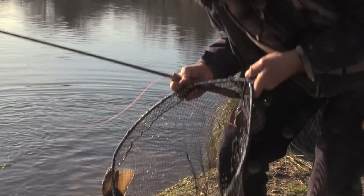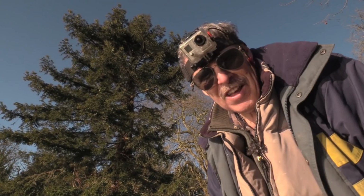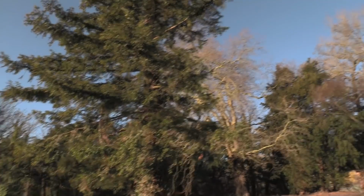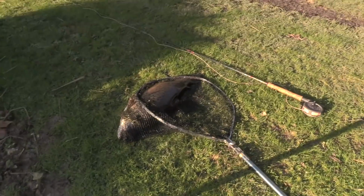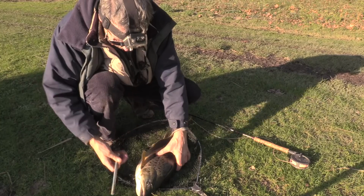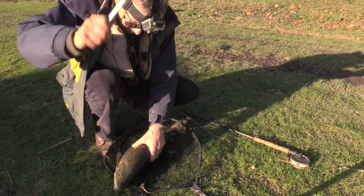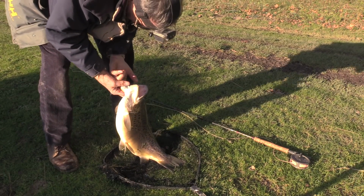Holy crap, people. I can promise you I had absolutely no idea how big this brown trout is. Oh my god. Come and check it out. He's off to meet Usain. Those of a squeamish disposition, turn away now. Look at this one.